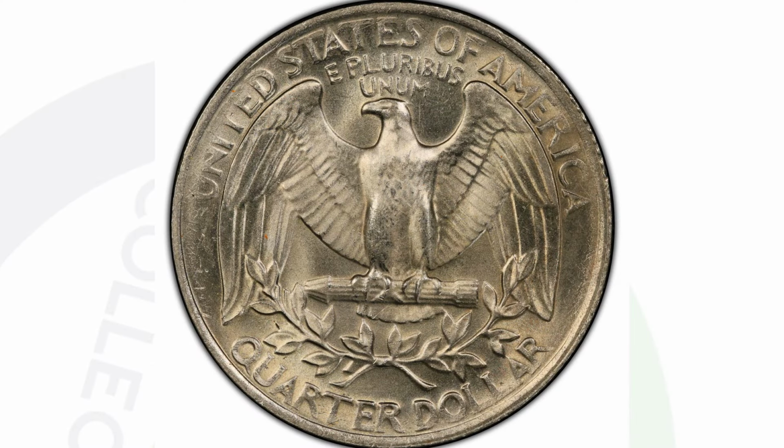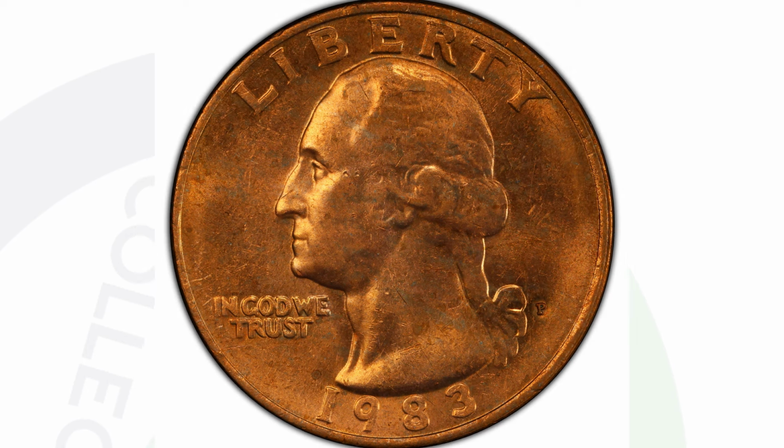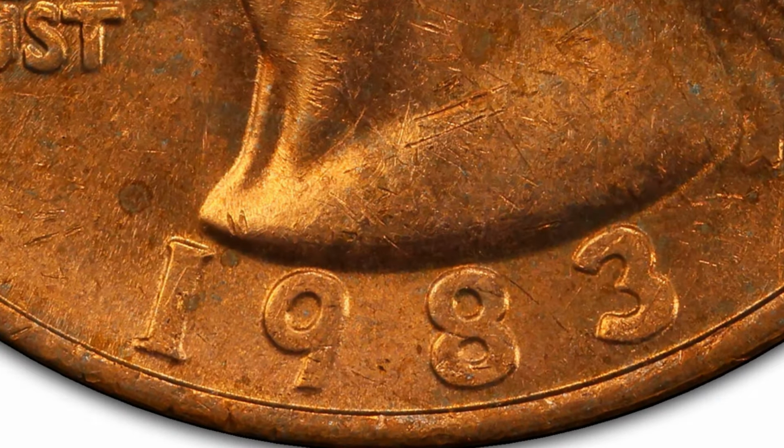Now here is a Washington quarter. It looks very normal on the reverse. It's from 1983. Again, it's very normal to have a 1983 quarter, but once we flip the coin over, you could see why it sold for over $300 as well, because it is missing the outer clad layer.